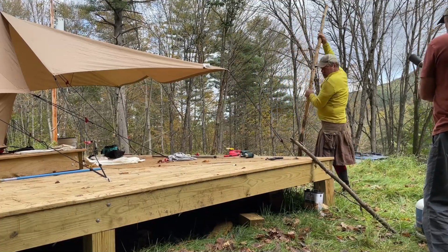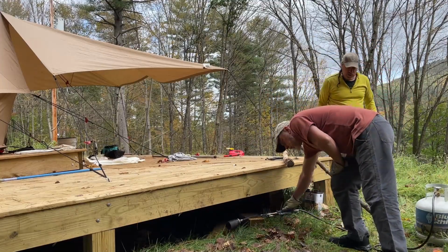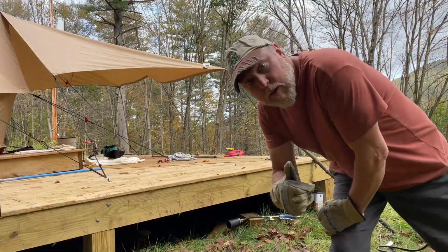But this was the one nice day of weather that we had, and we wanted to go visit our favorite brew pub. It's hot as fuck. Where's this drink? That's how we do it.